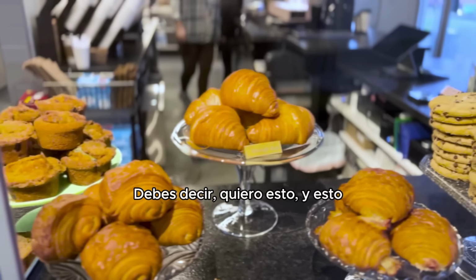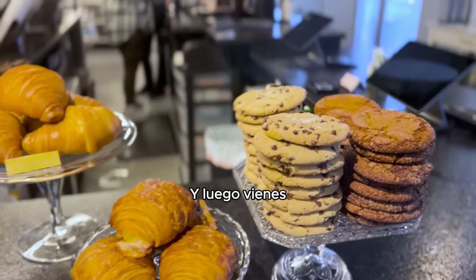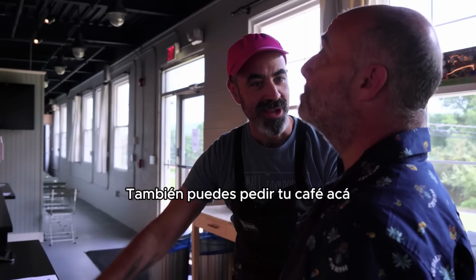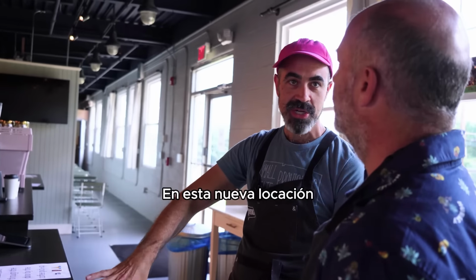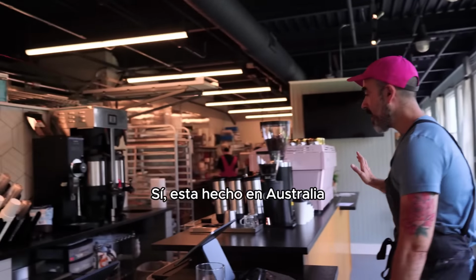While you stay here, you would say, I want this one, this one, this one, this one. And then you come all the way around and you pay for your stuff here. And then you order your coffee here. So we integrated a coffee bar into the bakery with this new location. I think you have that beautiful Marzocco. Yes. So we had this custom made in Australia, and shipped up here.